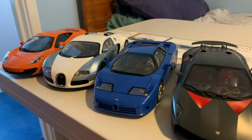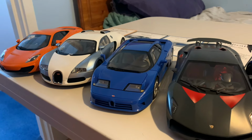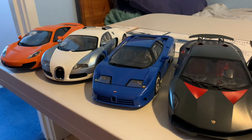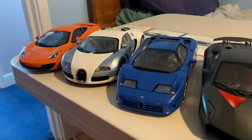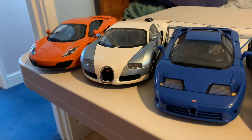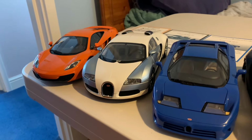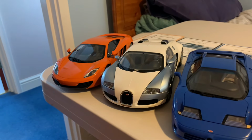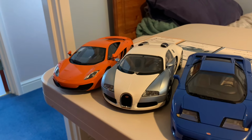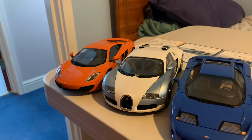So I picked up the original EB110 GT, obviously in the blue. It was kind of the only color that I was considering getting the EB110, and I picked up the production car Bugatti Veyron. So you can see the slight differences there between this one and the pre-production car. And then the last one that I got, the most recent one, is the McLaren MP4-12C. I've got my eye on a couple which I've mentioned.